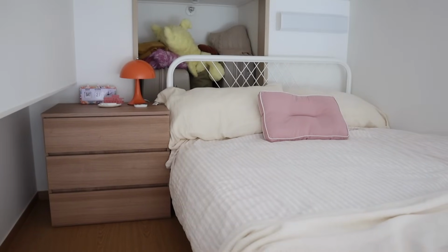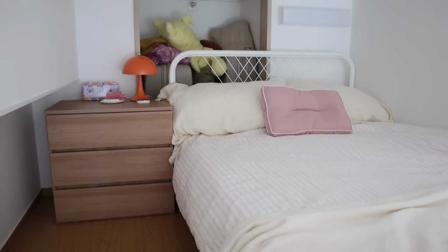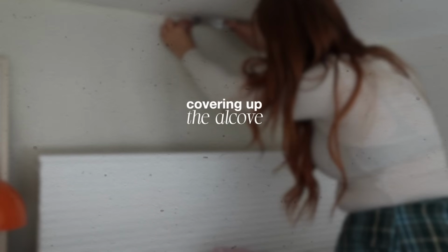Much better. Ignoring the giant cubby hole in the back, this is looking good. You might remember this rug from my moving vlogs. I bought it in H&M on sale. It was really inexpensive and I bought it because it's huge. It's 250 by like 170 or 180. It's a really big rug.